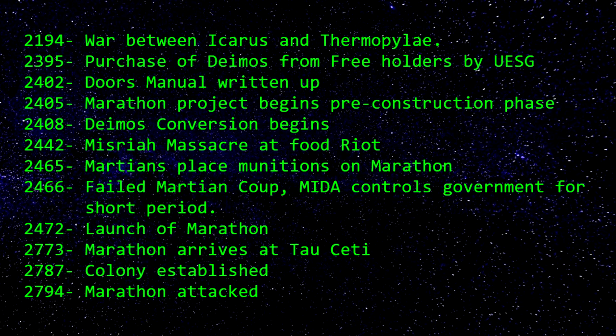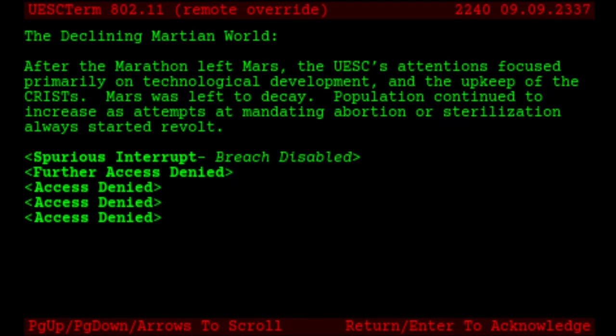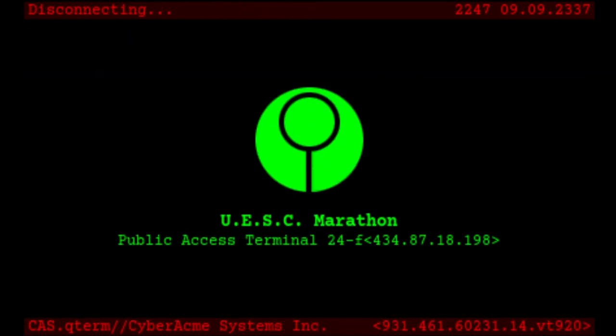I'm probably going a little off track though, and reading a little bit more into it than what is actually there. I think the purpose of the terminal though is to give us some more background into the past of the Marathon universe.